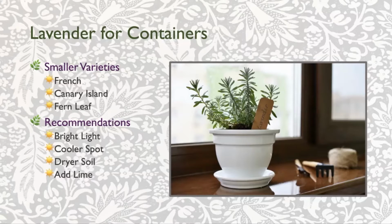The other kinds, French lavenders, you can grow those indoors. Choose a smaller variety. Look at how big they're going to grow. The smaller varieties obviously will grow better in containers. French lavender is very picky about temperature, so you wouldn't want to keep it outdoors all winter, because it's really only for zones 8 and higher. Canary Island lavender is another kind, if you can find it. I haven't been able to find it, but it's known to grow well in containers. And fern leaf.